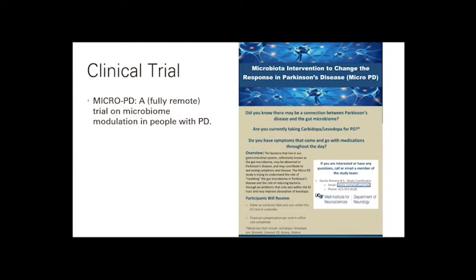Because we don't have much more to say about the microbiome and Parkinson's in terms of things to do yet. We're still researching it, and this study is one of the things we're doing. There aren't any clear or proven recommendations about what you should do for your microbiome or what you should eat in relation to the Parkinson's symptoms themselves.